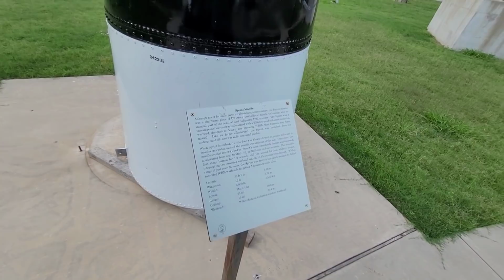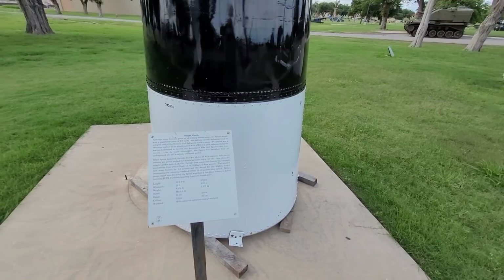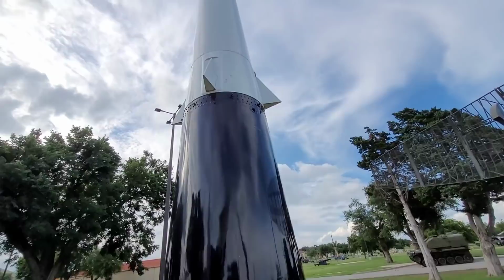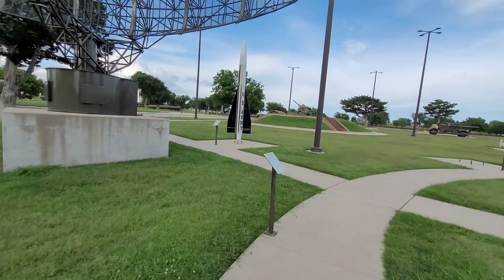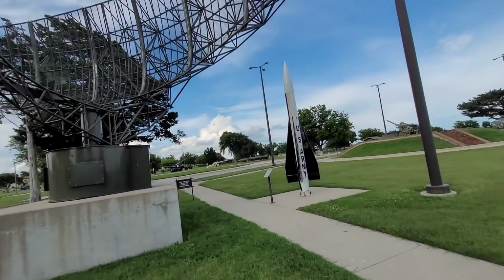So this was a system that would be used to blow up incoming nuclear weapons. So not used as a weapon, it was used to hit incoming nuclear weapons. Now that's crazy. Wow. Huh. Big old radar dish. Radar antenna, the Hercules. HPAR, target acquisition, huh? All right.